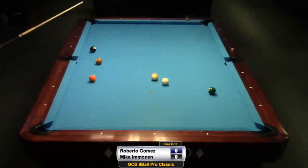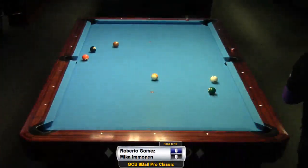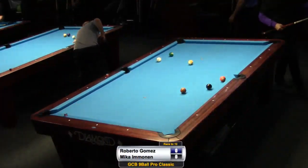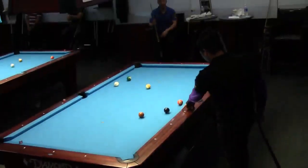How'd he hit it? He hit it good. There's a shot there. He left a shot. But Roberto's got a little work to do. He's going to hit it thin, going into the 8 ball.